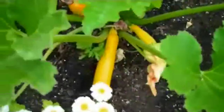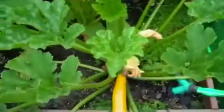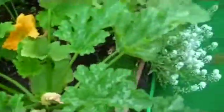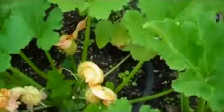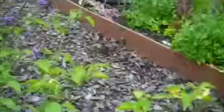Our yellow zucchini are doing quite well. Lots of tomatillos, but they're not ripe yet. They're still hollow in the middle. And more yellow zucchini. I have a green one, a couple green ones in here, but they're shadowed, and I'm not sure if they're going to ripen or not.